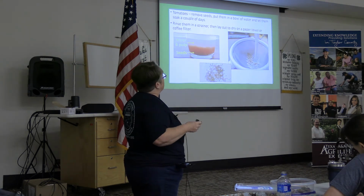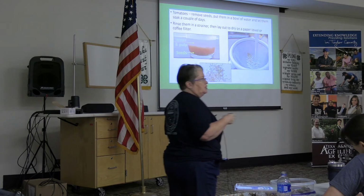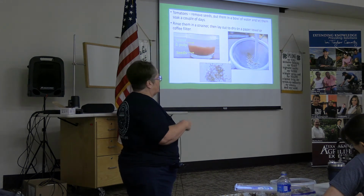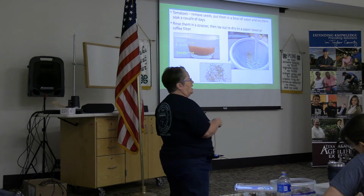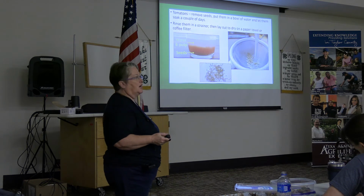After two or three days, take them out, put them in your strainer, rinse them off really, really good. Try to get as much of that residue off as you can. And then lay them out to dry. And again, I'd lay them out a couple of months. Make sure they're dry.